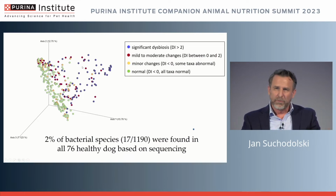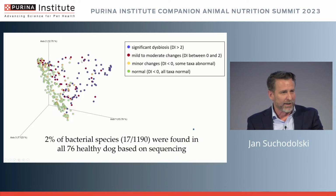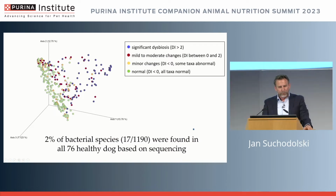And that's important because when you see what is a shift, it's often very drastic. But as you can see, even 0 to 2. I also want to highlight this, for example, dogs with epilepsy are somewhere in this range. That means they don't really have a shift in the microbiome, but it doesn't mean there are no metabolic pathways, small things, or substrates available and so on. But it's important to differentiate between those different phenotypes. And even in this, we had 76 healthy dogs, and you can see that only 17 species were present in every single animal. So this core microbiome is quite consistent across the studies.